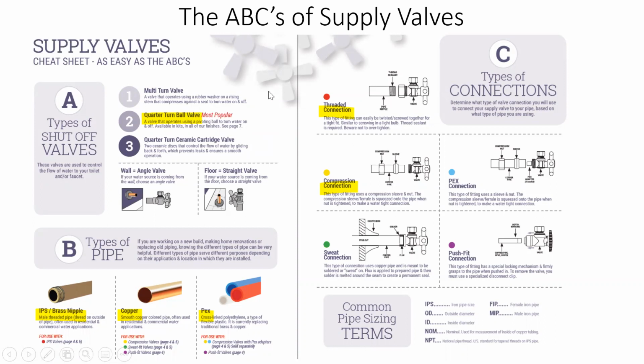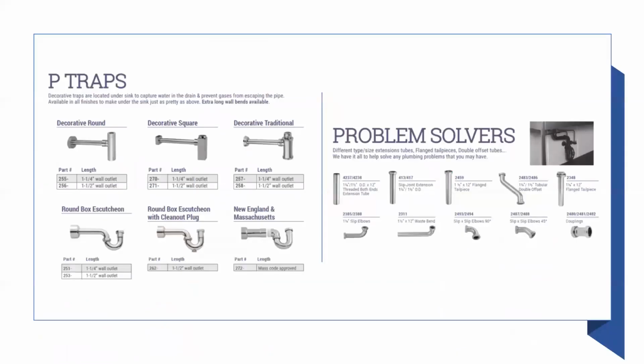And we can help you out there by marking price books, showing you exactly which ones to use. And if you ever have any questions on what products to use underneath the sink or what supplies to use, please get with us. We are happy to help you with that. And we can mark your books and just use this kit every single time.